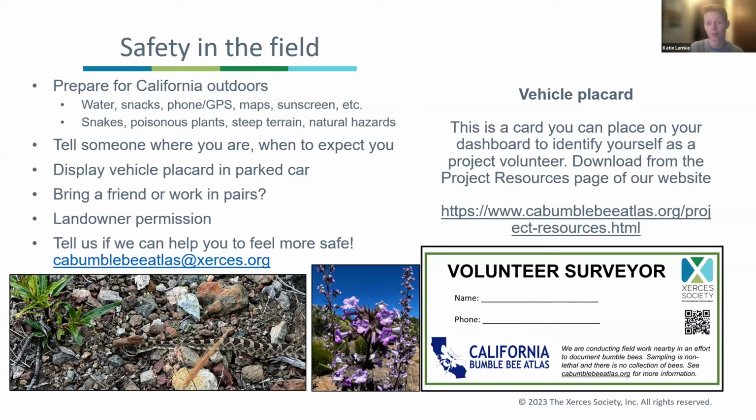It's important to tell somebody your plan, especially if you're going out by yourself. Let somebody know where you're going and when they should expect you back. You can display this volunteer survey placard in your car if you want to. Again, that's on the website. You can download it. These are helpful for putting in your car if you're in a remote area or somewhere more rural where there's not a lot of easily accessible parking spots and you have to pull over on the side of the road, and you hike away from your car. Just let somebody in the area know what you're doing there.